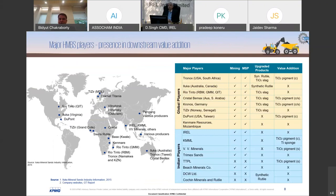Just overall about the key players who are present, be it the Indian players or the global players, I haven't really highlighted separately for PSU or private. If you look at the presence, many of them are present in mining, MSP. But as we go downstream in terms of value addition, and if you especially look at the Indian players, we haven't really invested in that space, be it the upgraded products or further value addition. There are certain cases of having presence there, and I have highlighted them.